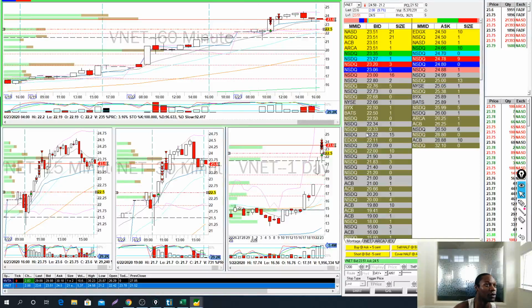I'll come down to the 30-minute for some more definition. Actually, let's get a little tighter on that. There we go. And you can see here the triangle forming here on the 30. Took an entry here at 22.48 on some pullback.